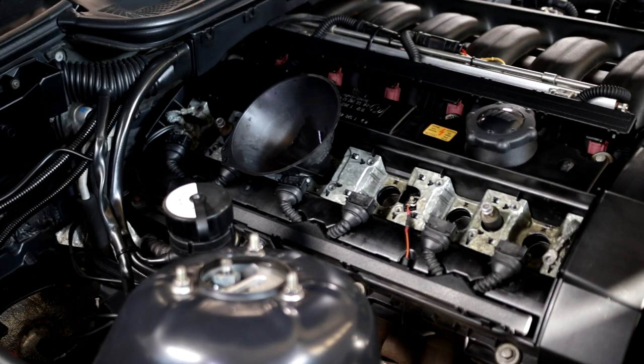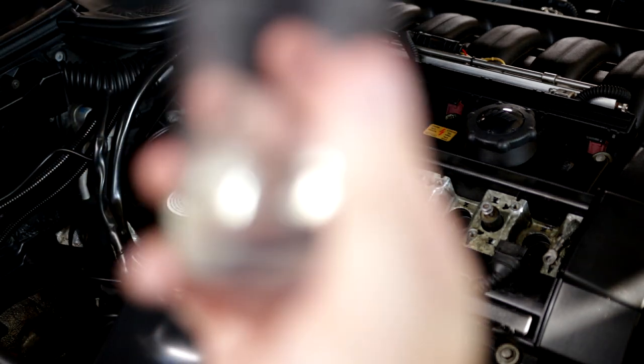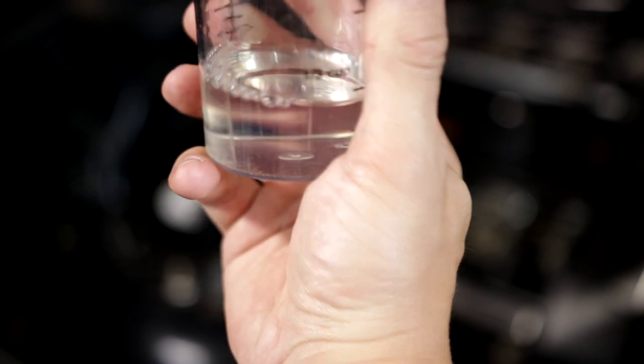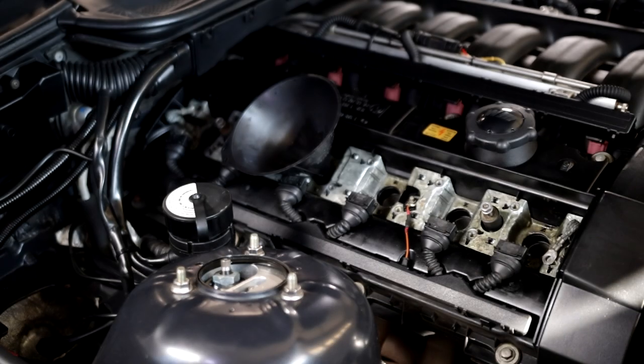Alright, so that looks like it did the trick. So this time we actually have 2 ounces. That's a decent bit. Alright, let's do it.